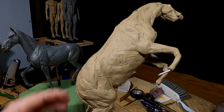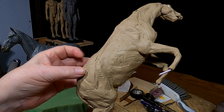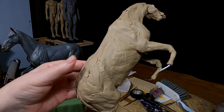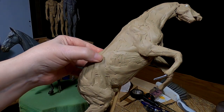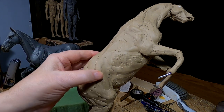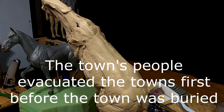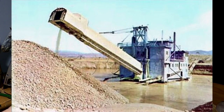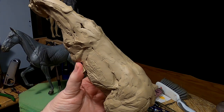And if you drive along that river now, you can see where they had dredging machines back in the 1800s and early 1900s, dredging up the river bottom to find gold. There were thousands of people up there at one time, and whole towns were buried by the dredge as they were dredging the river for gold. If a town got in the way, it just got buried. Literally. But a lot of history around here.